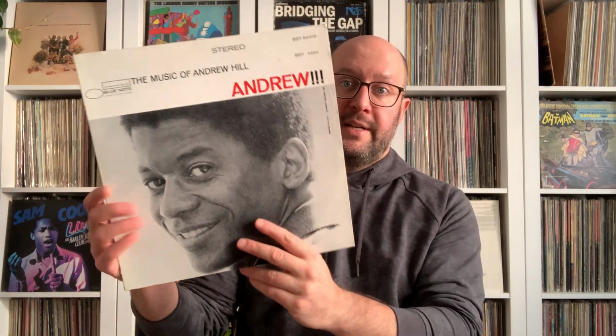But yeah, so this is a beautiful, like, it's not an OG, it's a West Coast Liberty, probably from like 1970, but it is, as you can see, basically brand new, as is the record, super clean. So happy to find that.